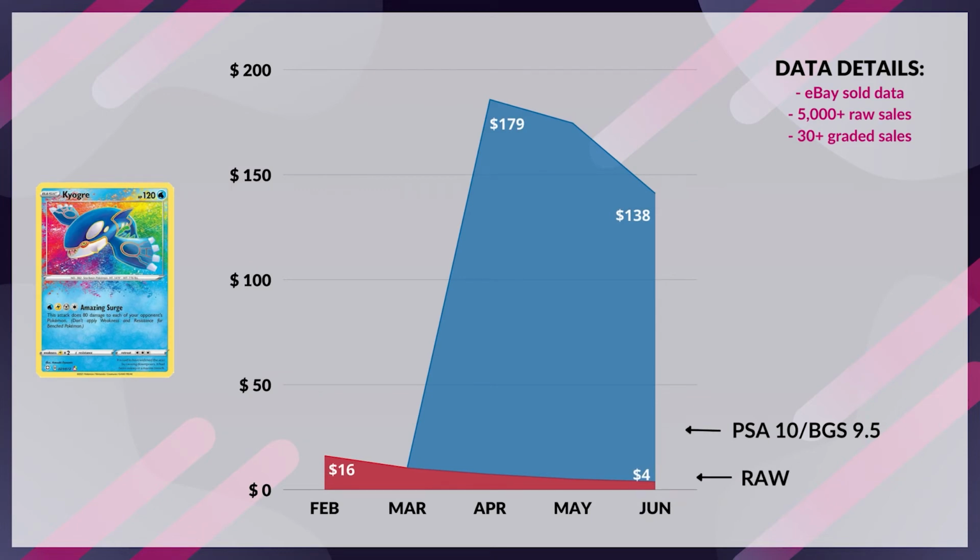And here we are with the Kyogre. This is the one I chose from the Shining Fates set because it's the more popular of the 3 Amazing Rares in the Shining Fates set. Now, this started super low. This started only at $16, whereas the other cards were a little more expensive to start from the Vivid Voltage set. But it dropped down to $4 today, which is a crazy, crazy low price for this card.